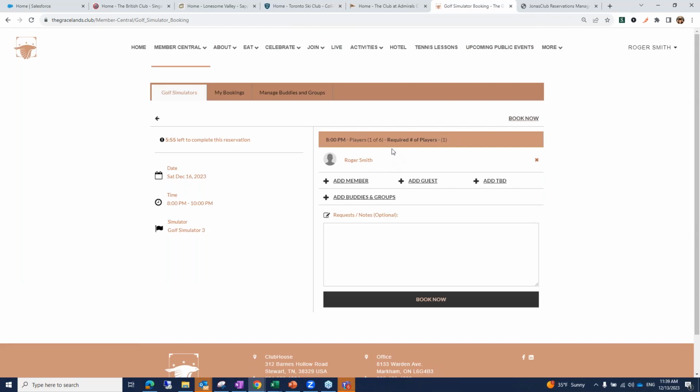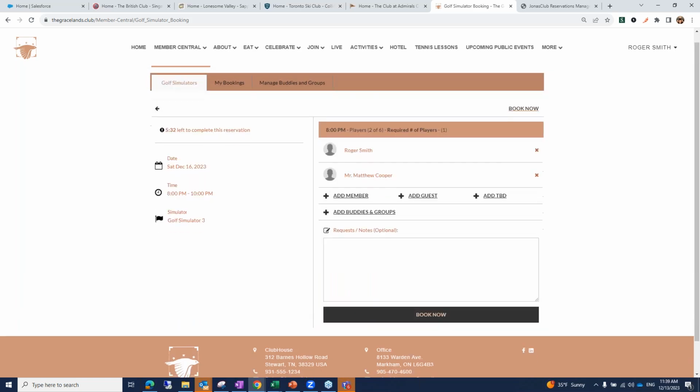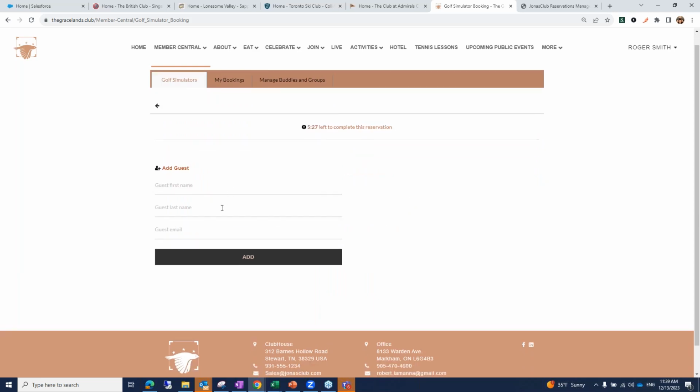I set the threshold that you need to have at least one person booking. Some of these things you can say, hey, if you're going to book a tennis court, you need 2 players, unless you're going to book a ball machine with it for practice. But generally, it's going to be 1+ players in these types of areas. I can now choose member, guest, or TBD. If you're familiar with the Jonas booking applications, these look all pretty similar. If I want to add another member, I can just go by name and pull myself up. If you do allow guest bookings, I can add a guest: first name, last name, and email, which is where they're going to get their confirmation sent. So it is important that the members enter that in correctly.